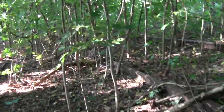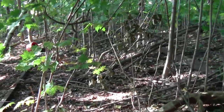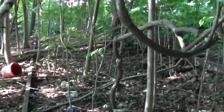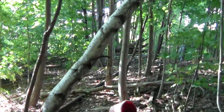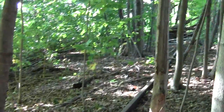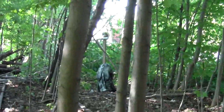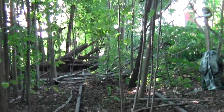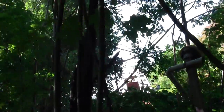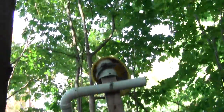We're kind of skirting the edge of another, looks like a DPW yard or something. Maybe a private construction firm. There's a huge blowdown. What do we have here? Weird woods art. A kind of scrailing or something. Yikes.